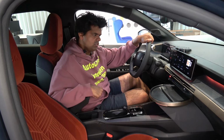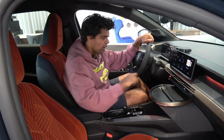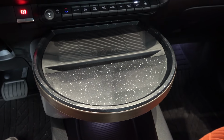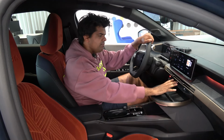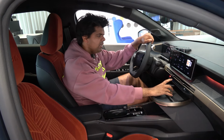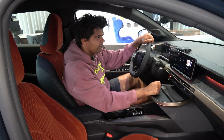That's nice, decent. But the part that surprised me would be this big table right here with your wireless telephone recharge. That is so cute. And additional storage space underneath. That's great. And you get these piano-like buttons laid out right here. It's for your climate control. Very good. And there's this volume button directly for your infotainment system.